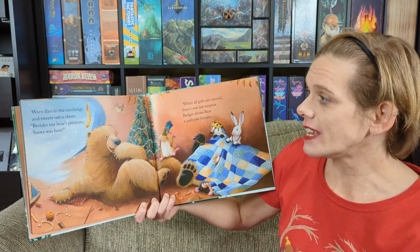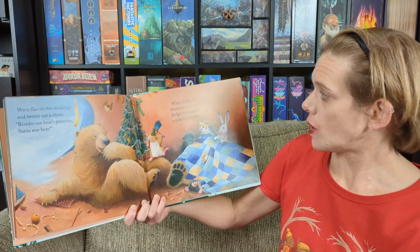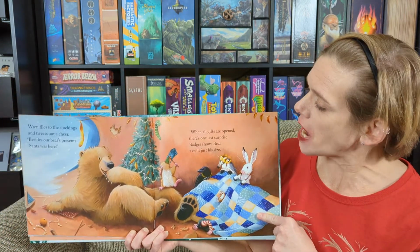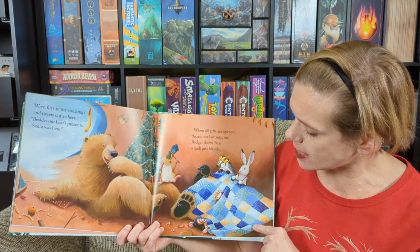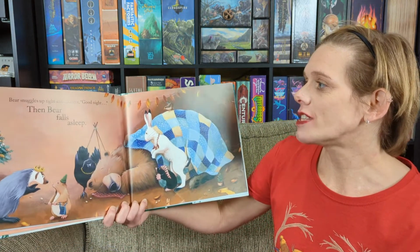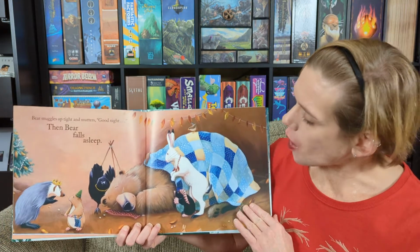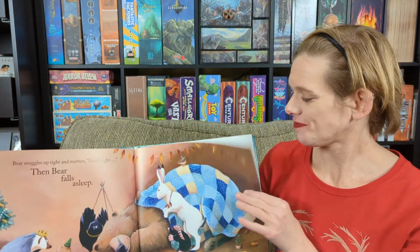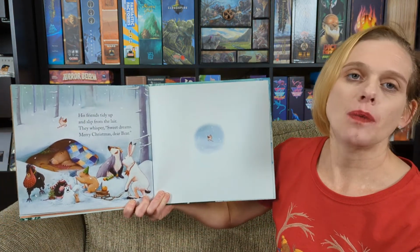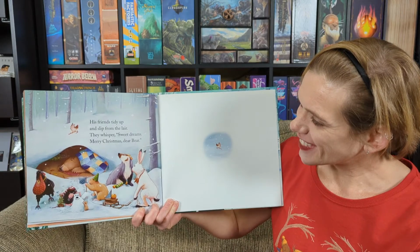When Wren flies to the stockings and tweets out a cheer, besides our bear's presents, Santa was here. When all gifts are opened, there's one last surprise. Badger shows Bear a quilt just his size. Bear snuggles up tight and mutters, "Good night." Then Bear falls asleep. And his friends tidy up and slip from the lair, and they whisper, "Sweet dreams, Merry Christmas, dear Bear." The end.